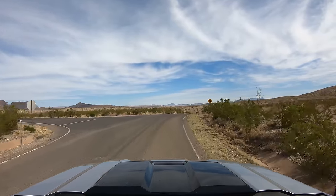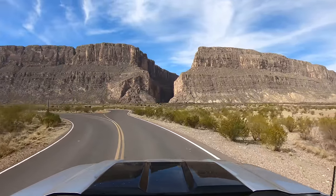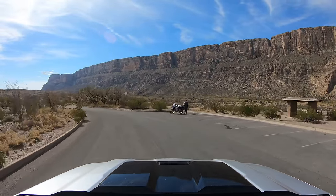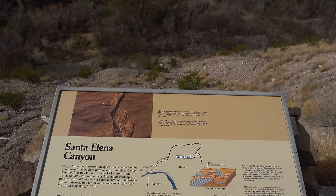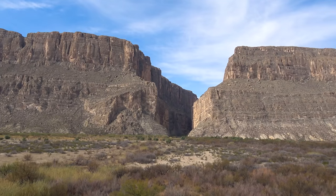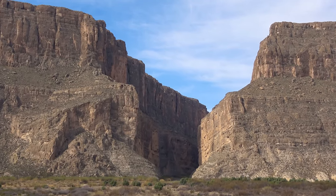Let's stop at the Santa Elena Canyon Overlook. There it is, carved by the Rio Grande. On the right, the United States. On the left, Mexico.